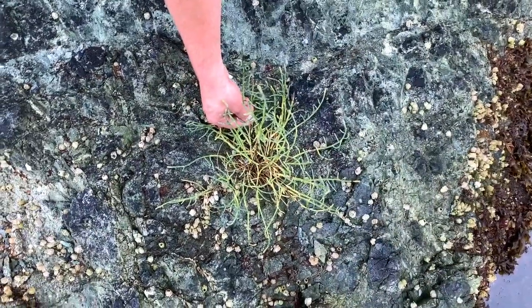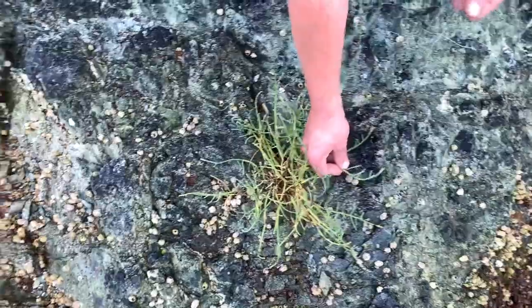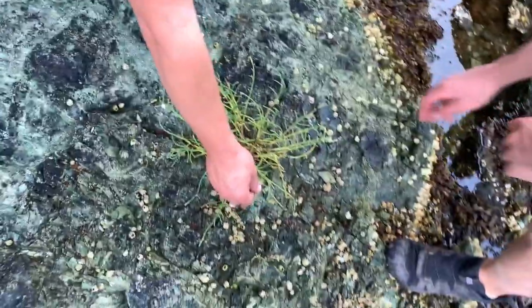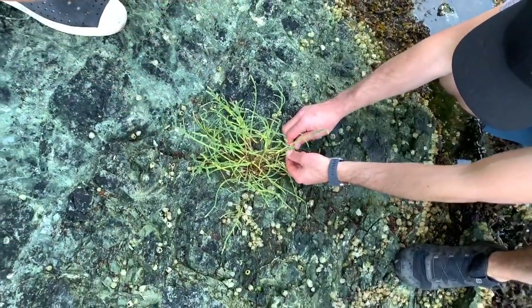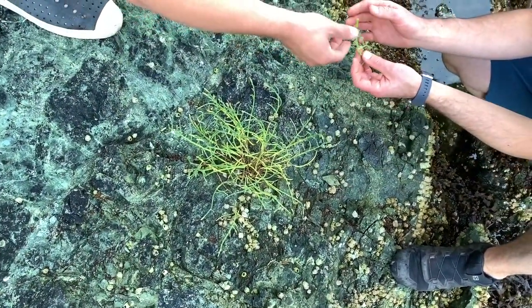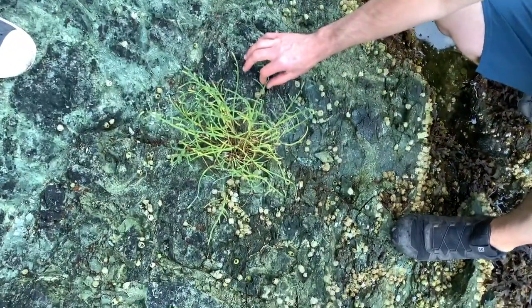Can I pick a whole thing here or just like... Just go crazy, yeah. Well, I don't want to take all of it. I don't want to kill it. If you pick them like you're doing, they won't die. You can even just break them in half. Don't kill the root. Yeah, and just leave the end, and then it'll regrow itself. We'll put that in the fish tacos tonight.